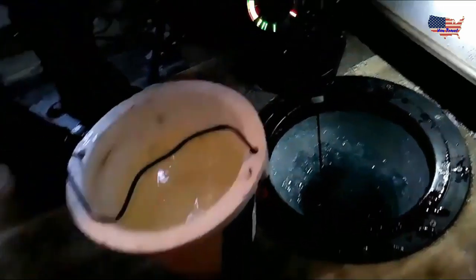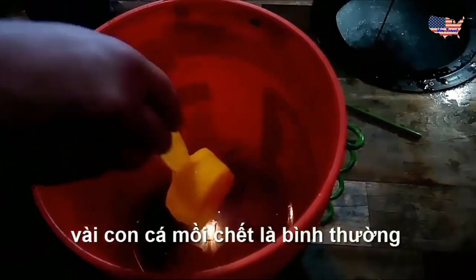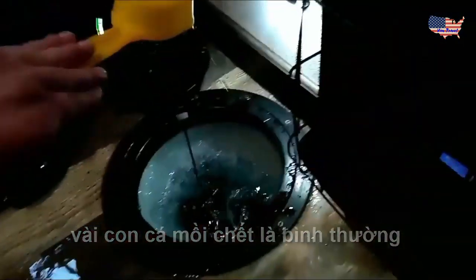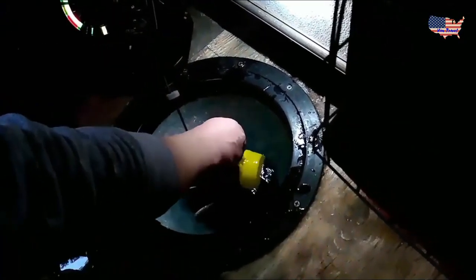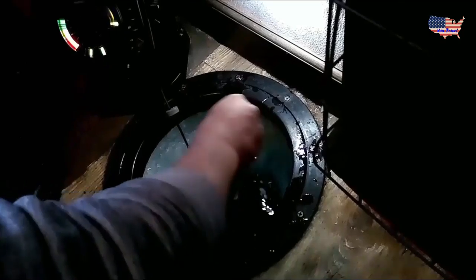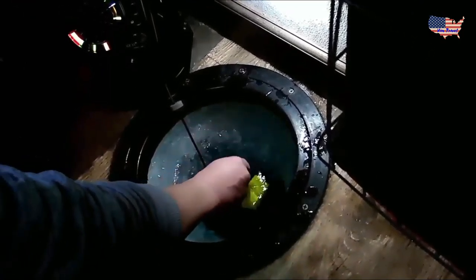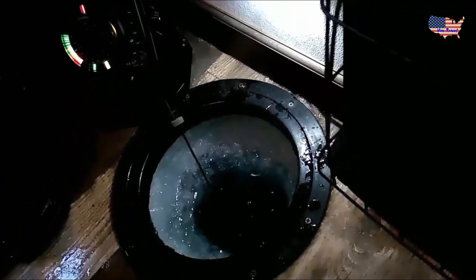Okay, now what we do is scoop up the dead ones. There's a couple dead ones. That's normal. They don't all live. But the hole, they were dead. Yeah. They'll sit there for another 2 days. Nothing will bring them down. So you have to look at them for 2 days. That's the problem. So he throws them in the house.